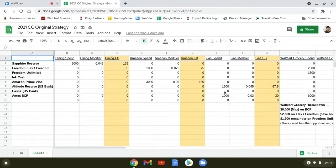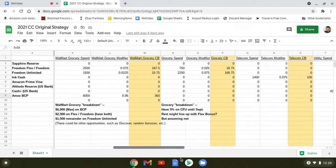Let's look at gas here. Estimating $2,500 a year in gas. $1,500 of that will go on the U.S. Bank Altitude Reserve. If you know anything about that card, it works well when you use mobile wallet purchases. That's basically me. I pay for all my gas with a mobile wallet through Apple Pay and get an end result of 4.5%. Here I have the American Express Blue Cash Preferred. My wife does not do Apple Wallet or any sort of mobile wallet. So when she puts gas in the car, we settle for 3%. Not bad, certainly. Got to scroll to the side a little bit here.